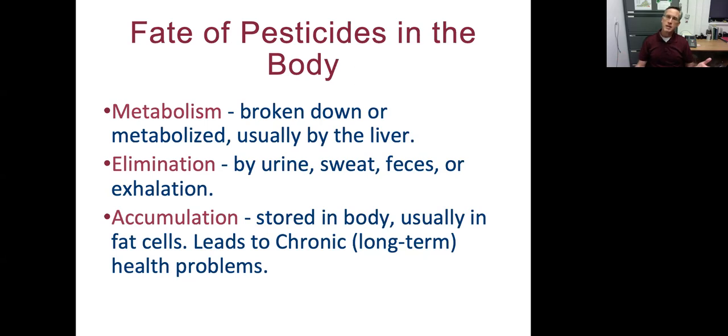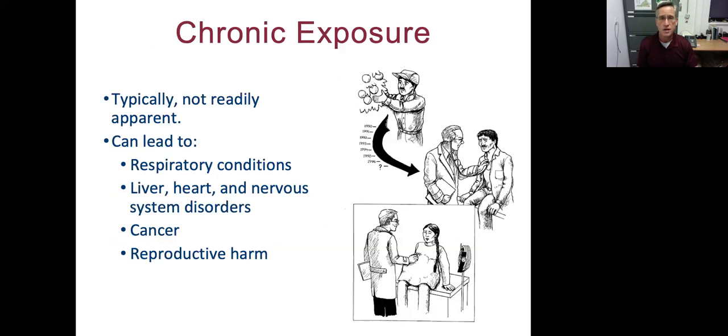The problem is that some pesticides get stored in the body, particularly in fat cells, and these can lead to long-term chronic problems, causing reproductive harm, cancer, and things like that. And that's the real danger. That's one of the real and overlooked dangers with pesticides, is those chronic health issues.